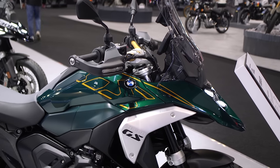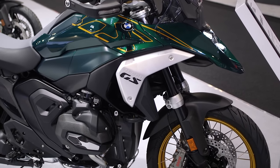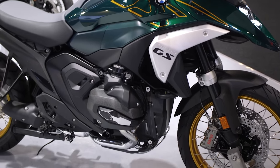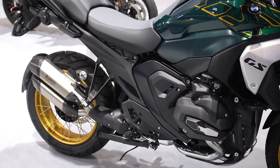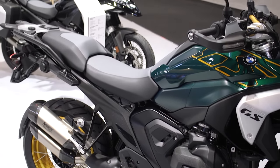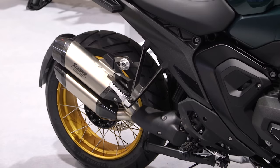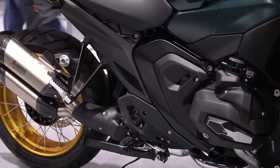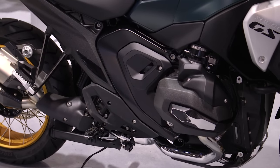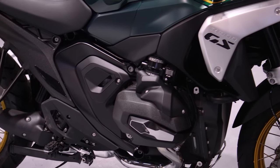Okay, the bike is still a boxer twin. It's significantly slimmer. It's air and water cooled. It's got double overhead cams. And the old one was 1254cc, and this is actually 1300cc. It produces 143 brake horsepower, and that's up from 134 on the previous bike.